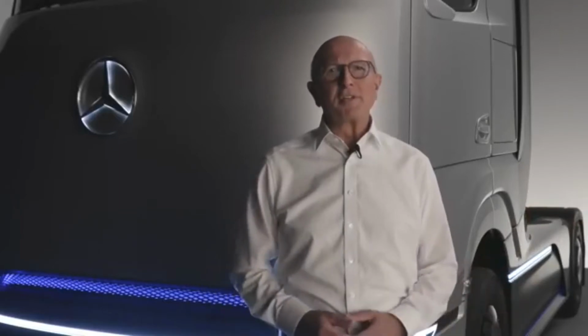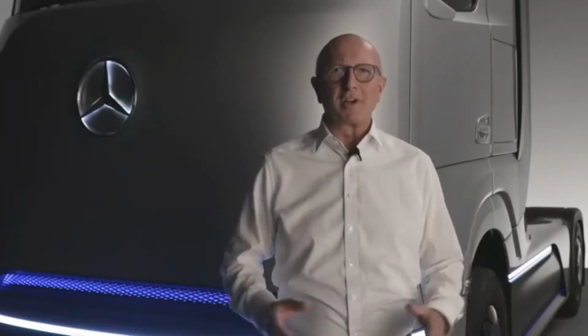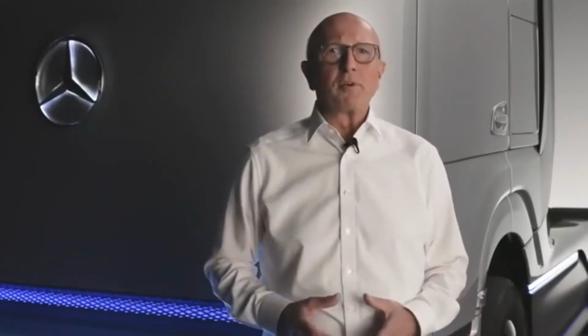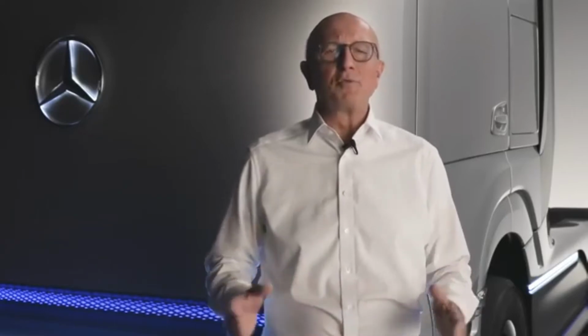As the board member for research and development at Daimler Truck AG, I'm happy to present you today our concept of a heavy-duty fuel cell truck for long-haul transport, our Mercedes-Benz GenH2 truck. As you can already see by the design of this truck, it stands for the future of transport, a future in which heavy-duty trucks are increasingly becoming CO2-free vehicles.